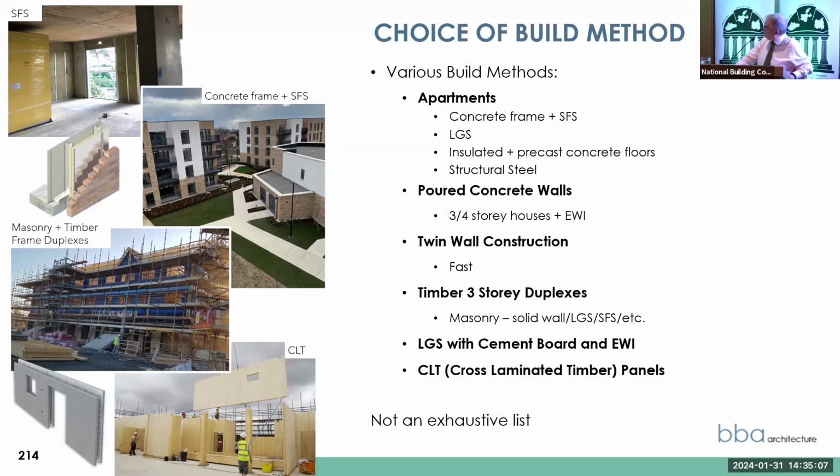As I said, we've done a scheme on LGS. We haven't built it. We have used masonry and precast floors. We're about to look at poured concrete walls. This is rather unusual, but given the supply situation with block layers and everything else, we've a client that's about to build 3-storey 4-storey houses in Rathfarnham, and he's going to do an inner leaf of poured concrete and EWI on the outer leaf. So that'll be interesting. I think that'll work well, but we'll see what happens.